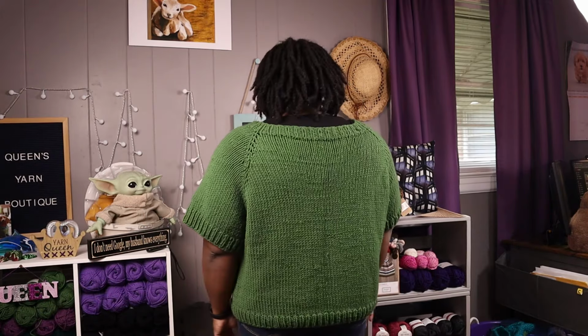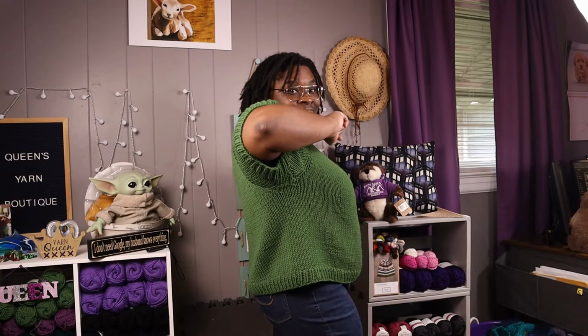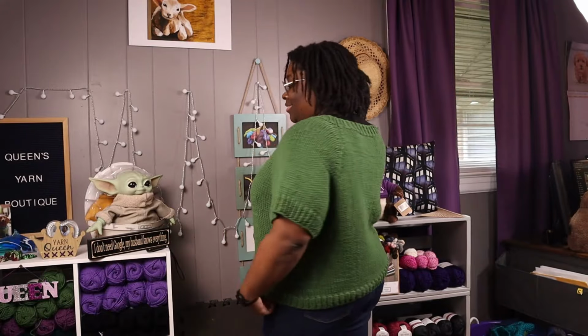Okay, so up next we have the Rosemary Tee, and it is designed by Ashley Lillis. As you can tell, I do enjoy her patterns. And so I knit the size 7. And the yarn that I used was Drops Big Merino, which is an Aran weight yarn. We talked about this yarn a little bit earlier. And this is the colorway Forest Green. And it is 100% superwash merino wool.